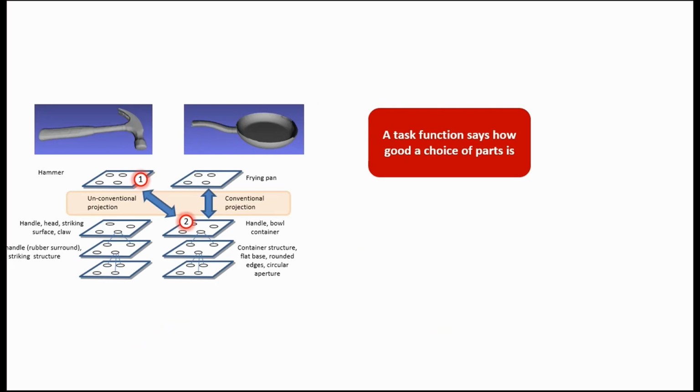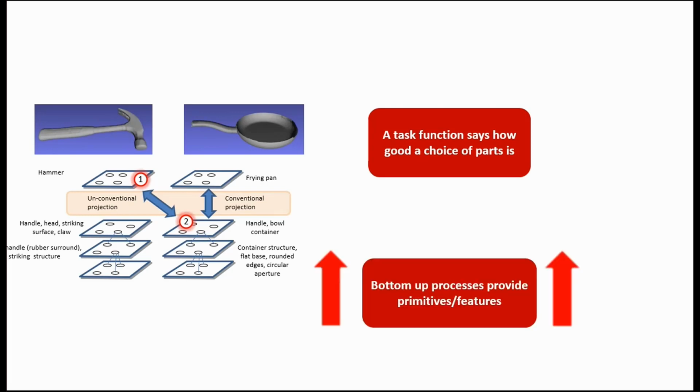The general idea is that there's a search going on. So bottom up, you have some features that you detect from the object, maybe segments in the 3D point cloud. And then top down, you have some pressure being exerted by the task function because you want to find a good hammer. So there's an interaction here between what the world is affording bottom up and what you want for your task top down.